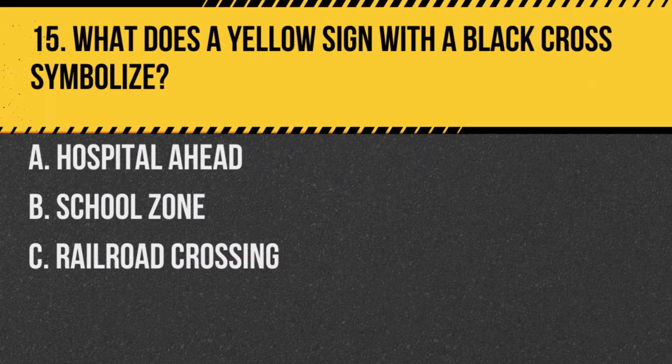Question 15. What does a yellow sign with a black cross symbolize? A. Hospital ahead. B. School zone. C. Railroad crossing. Answer: C. Railroad crossing. This sign warns drivers that there's a railway intersection ahead.